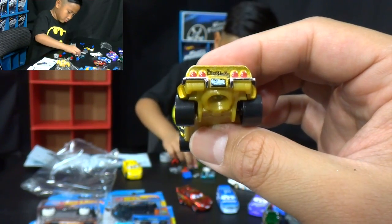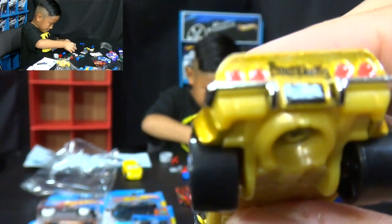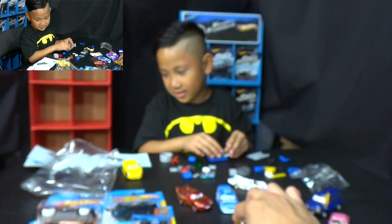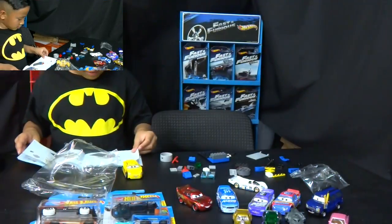It's got a Gas Monkey license plate and the Midas Monkey. You know what this one? The side? It's for the fan. Yeah? Alright. Bunch of other cars now.